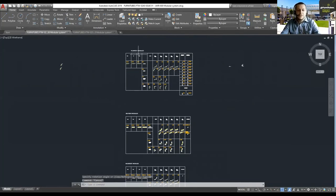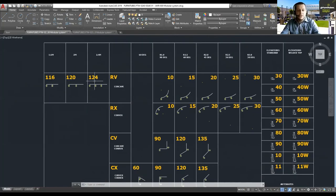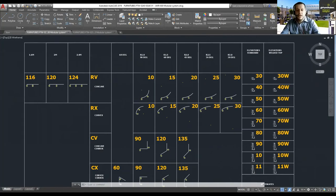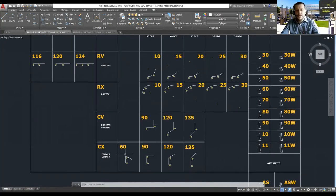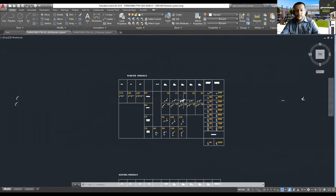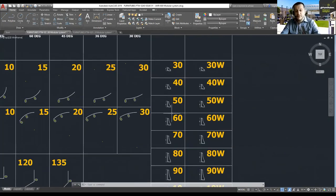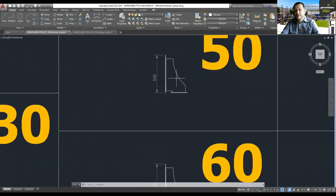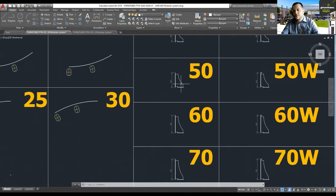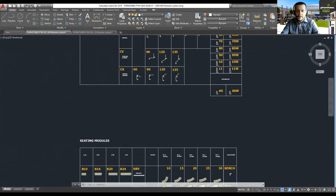So I'll present you the toys. You've got the planter modules at the top. You can see that they are the straight units with the different dimensions, and then the curve units and the corner units, with a note telling you the radius and the angle that it requires. On the right-hand side, you'll see the different elevations, so the different heights that we can provide this for. We will talk about heights later if you want. And I'm sure there will be a lot of questions about heights.